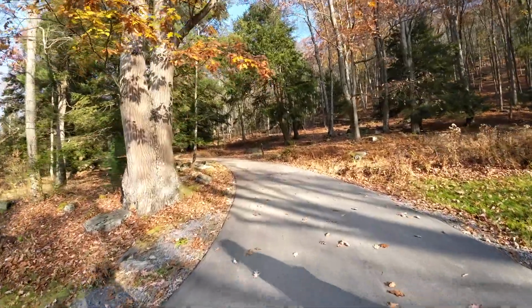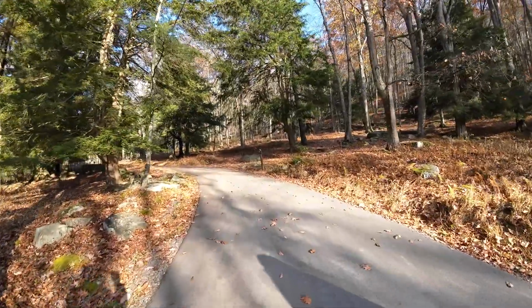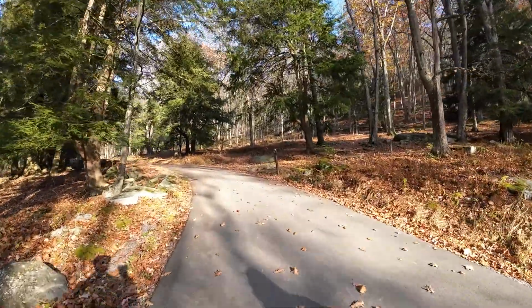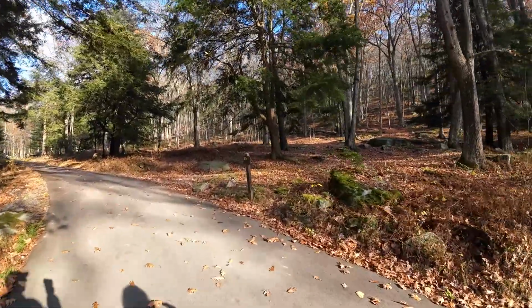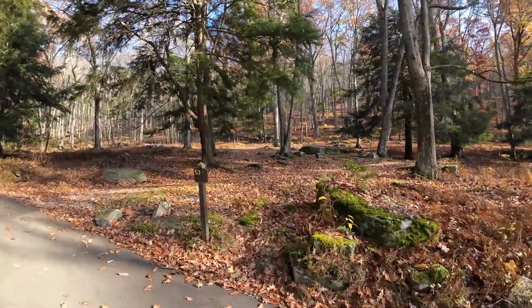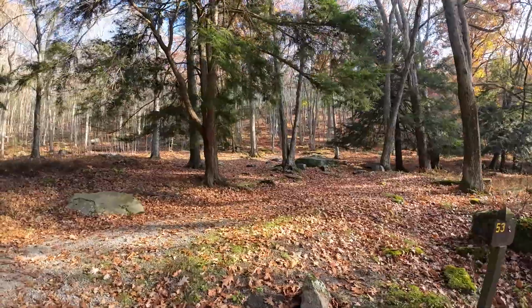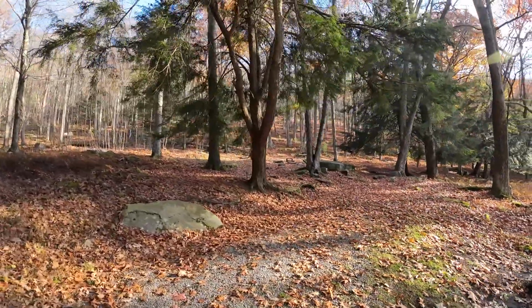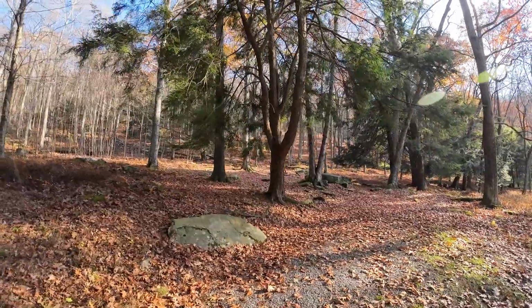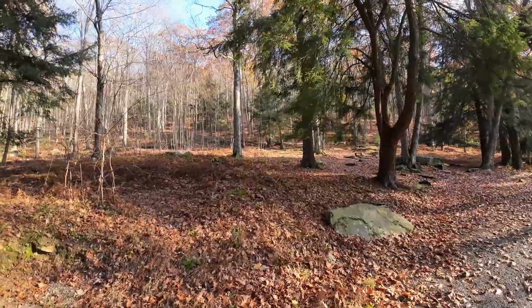Okay, now we're going to go up the hill to the tent sites. I stayed up here a couple times years ago. The sites aren't really that great. Here's site 53. This is where you park. And then I don't know how well you can see it, but there's a fire ring and picnic table up there. A tent, you'd have to put a tent. There is a flat area right there straight ahead.